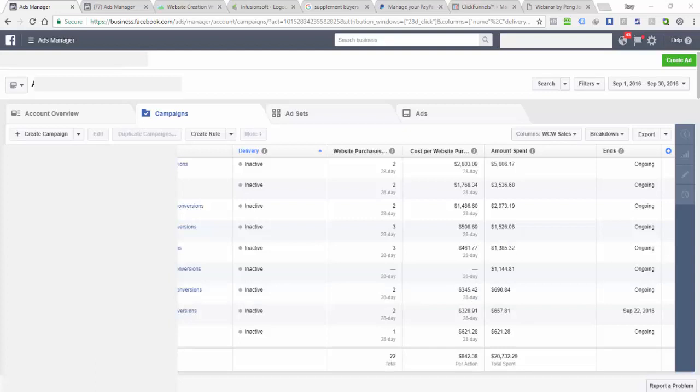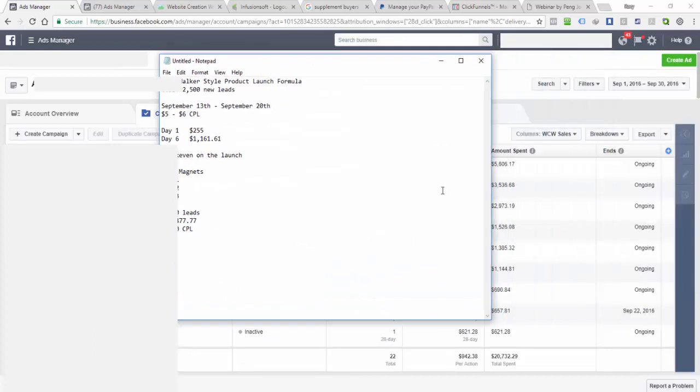So 22 units at $997, $21,934 in revenue generated off of $20,732.29 in spend, $21,934 in sales.